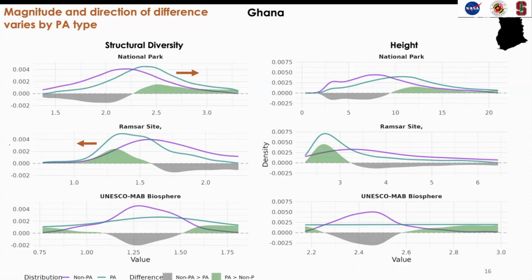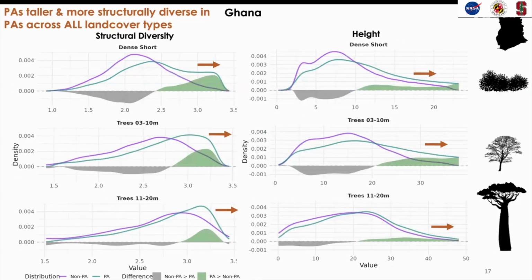and this makes a lot of sense. We're seeing that national parks in particular have a positive impact on structural diversity and height. Ramsar sites have a negative impact on these values. However, because these are wetlands, this is not necessarily a negative message. This isn't necessarily saying these protected areas are ineffective. It's just that the vegetation is different. And so we need to look into this pattern a bit more before we determine anything about the effectiveness of these particular protected areas. We can also break down the pattern by land cover type.